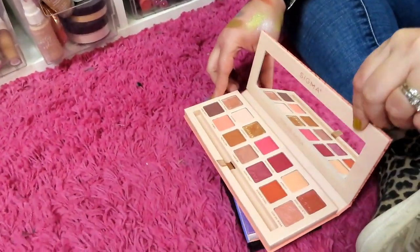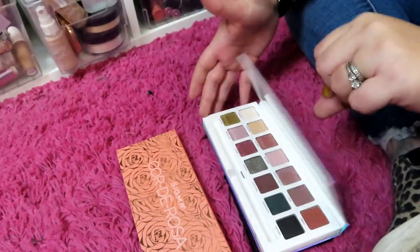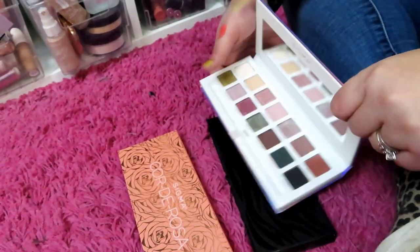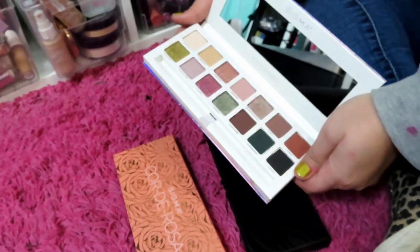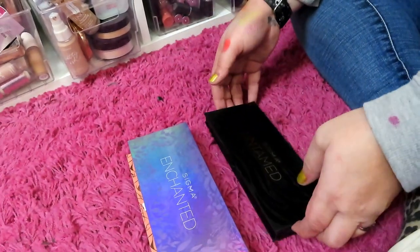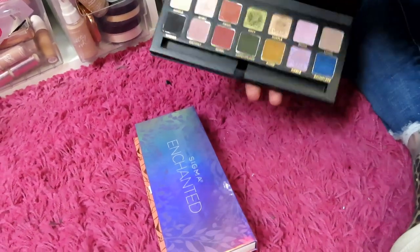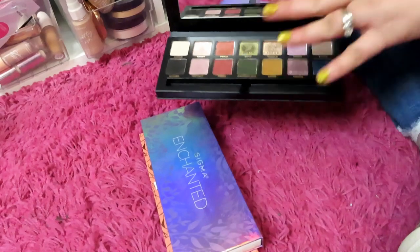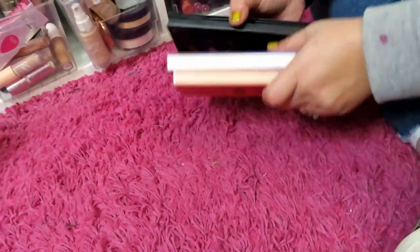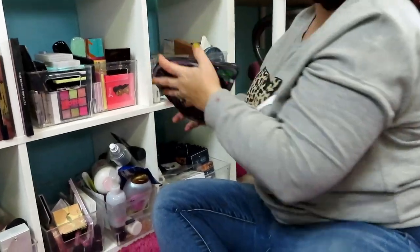So we have the Corderosa, which is the coral palette. I ordered these when they were like 40% off, because I had bought the Untamed and loved it. This is the Enchanted, and I haven't used the Corderosa or Enchanted yet. And then this is the Untamed. Again, that grungy color story. You can kind of see by what I show you what I'm obsessed with.